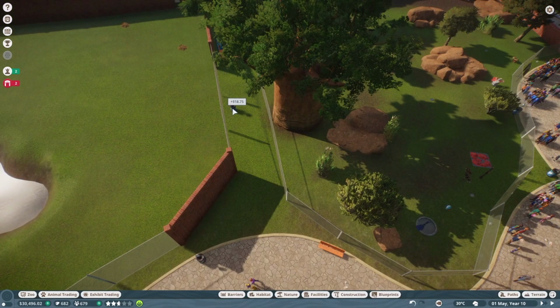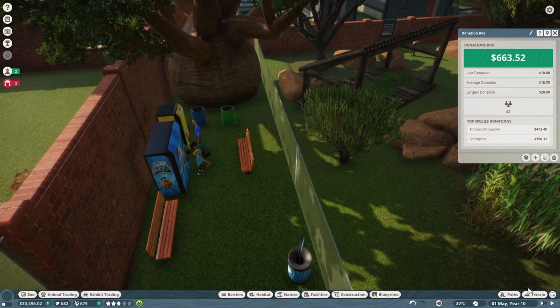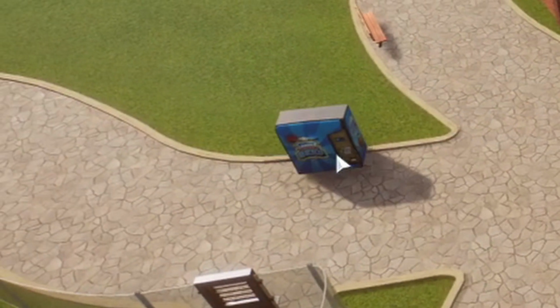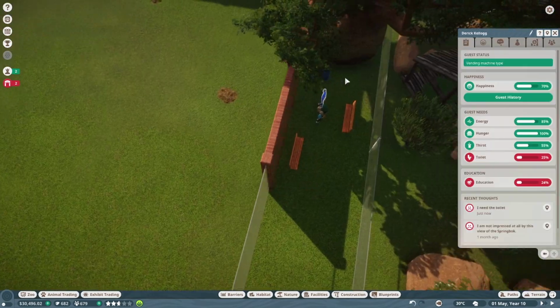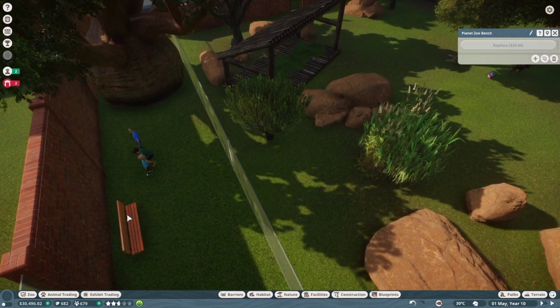We'll get rid of this sign. We'll move this donation box over here. We have a lot of stuff to move, actually. Right, vending machines are moving. We can move them here for now, I guess, although they have no power over there, so we will have to sort that out in a little bit. These guys will hopefully despawn, so they're not just abandoned. And then I think that is the last of the things.